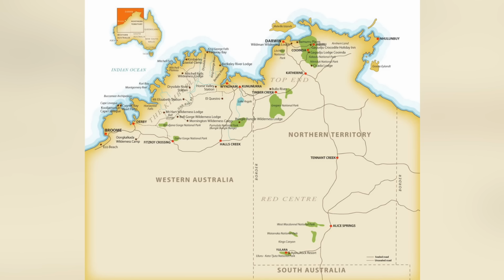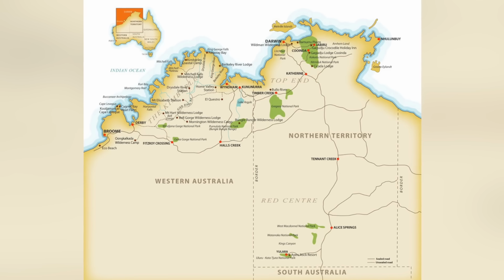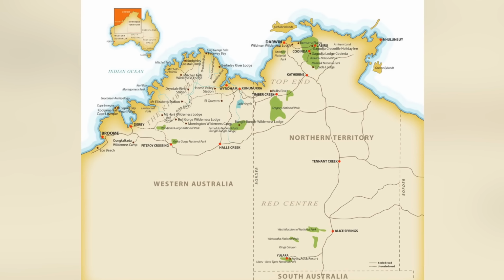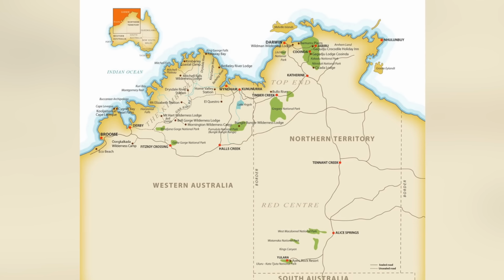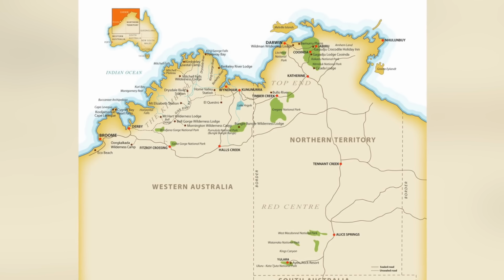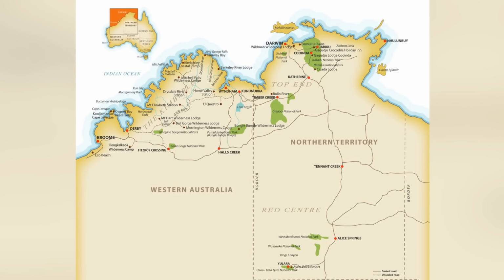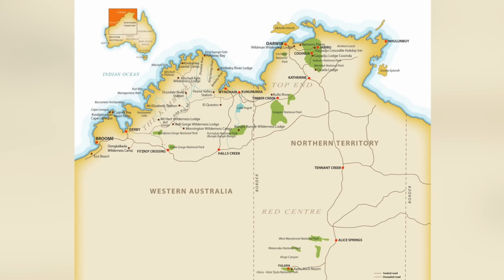But yeah, it's a very harsh environment. It's very remote. The Kimberley region, for example, is the northernmost region of Western Australia, and it covers the entire northwest corner of Australia. That region alone is 163,000 square meters. It's 3 times the size of England, yet there are only 3 towns in that entire area that have a population of more than 2,000 people.